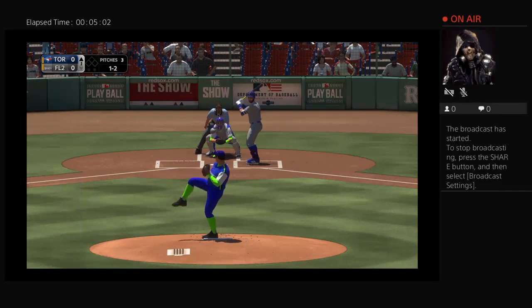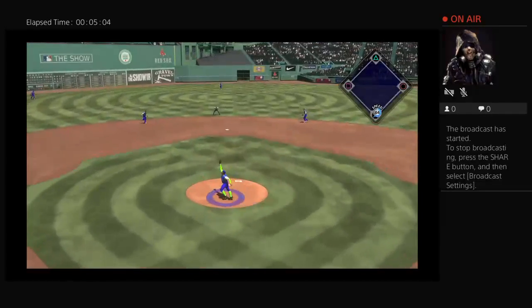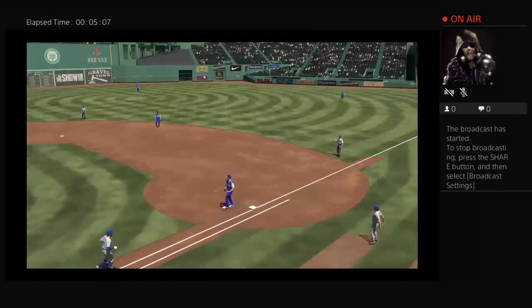The 1-2. Little chopper back to the mound. And there's one down now.